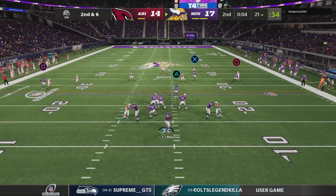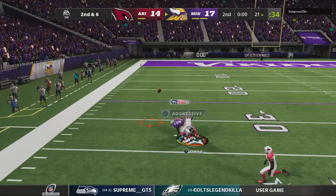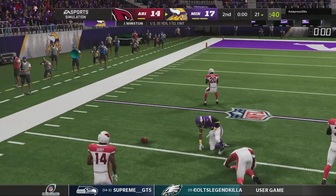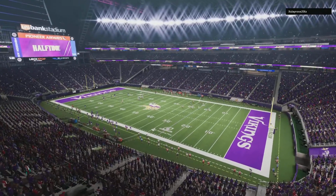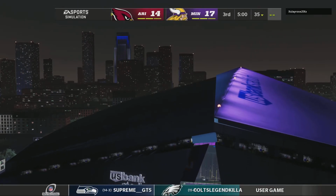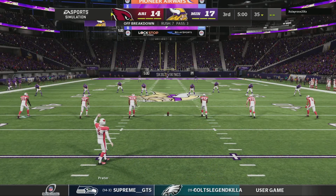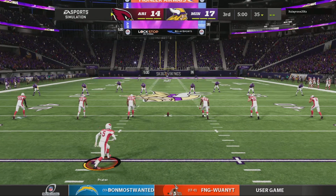To throw on 2nd and 6. Winston. And he'll let this one go deep for Chark. And that will be incomplete. Tried to dial up the long way out there, but it'll be third down. So we've come upon halftime here in this NFC divisional round matchup. As we'll send you down to Orlando, we check in with Jonathan Coachman for our EA Sports Halftime Report.